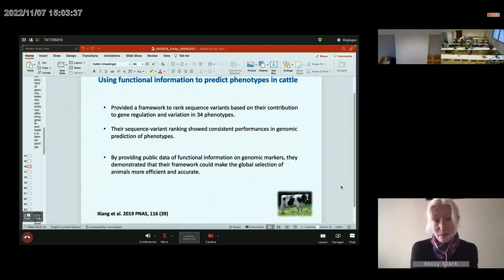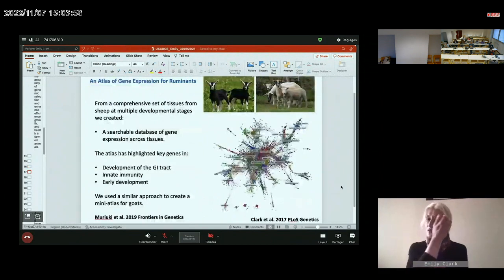So it worked basically, and they used public data for functional information on genomic markers and demonstrated that their framework could make the global selection of animals more efficient and accurate. So my research group a few years ago generated a gene expression atlas for sheep, and we were hoping to use gene information in the same way that the Australian group did to harness the predictive power of functional information in genomic prediction. So we had this very large gene expression dataset for sheep.